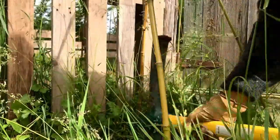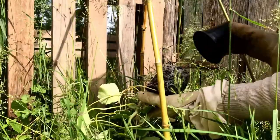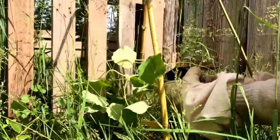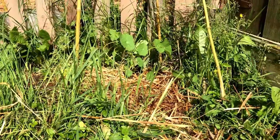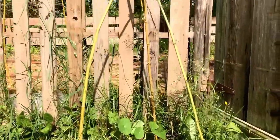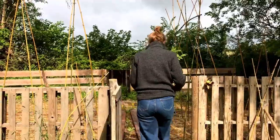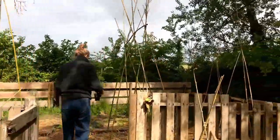First things first. Planting climbing nasturtiums outside the potager. Now for the heirloom vegetables.